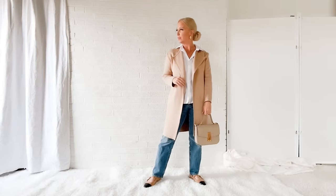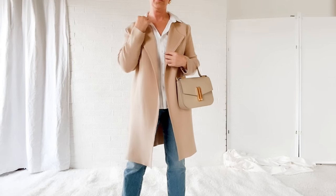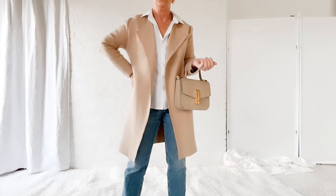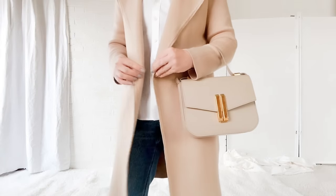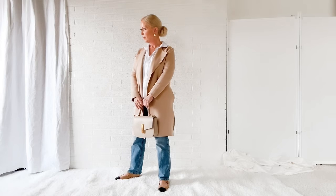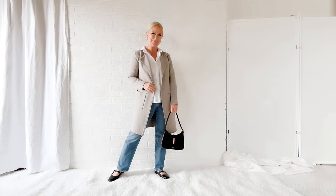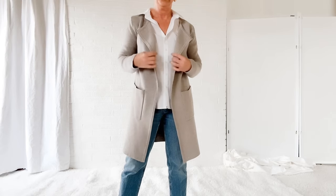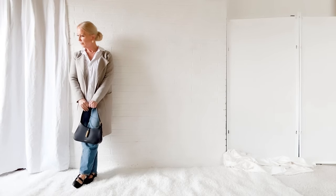So we'll start with the warm neutral coatigan. A coatigan is heavier than a cardigan, but lighter than a coat. And as we transition out of winter and into spring, these are really useful pieces because we don't really need that thick wool winter coat anymore, but we still need a little bit of warmth. And obviously these are great layering pieces to provide that warmth, but layers also provide depth, dimension, and interest into an outfit. So here's the cool neutral coatigan as well.